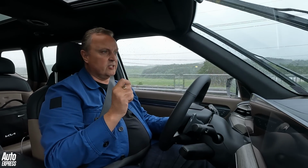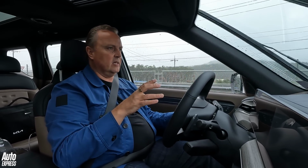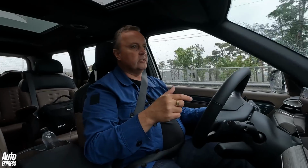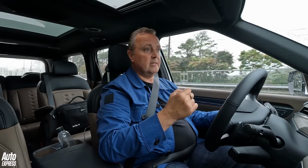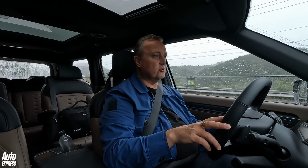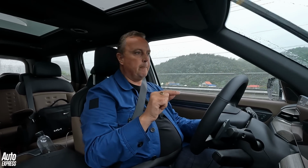Now this is the first time I've been able to drive this car. This is again a weird spec in Korea, different to what we'll get in the UK, and that hasn't been confirmed yet, but there are two-wheel drive versions and there are four-wheel drive versions. This is a four-wheel drive version, so it's got two motors. It works out at something like 380 brake horsepower there or thereabouts. The two-wheel drive is around 200 brake horsepower. All cars though get a 100 kilowatt hour battery.